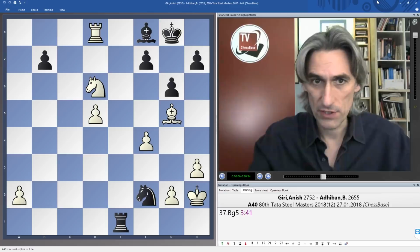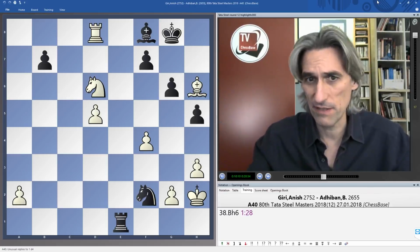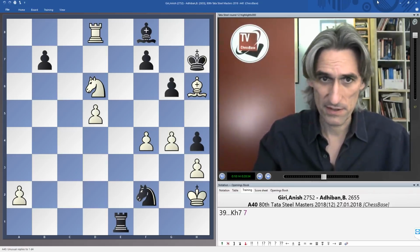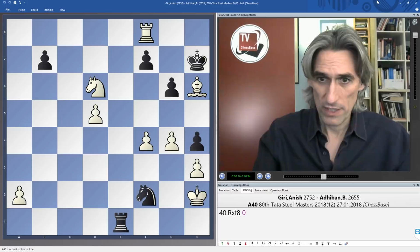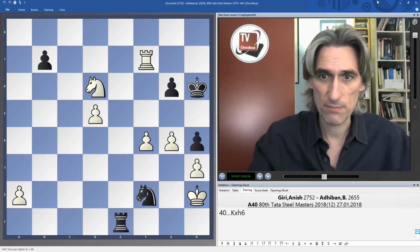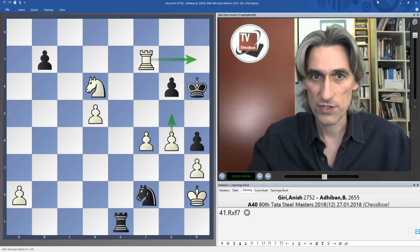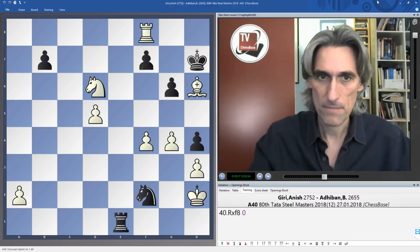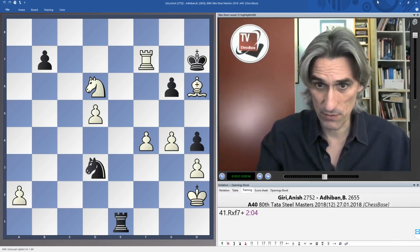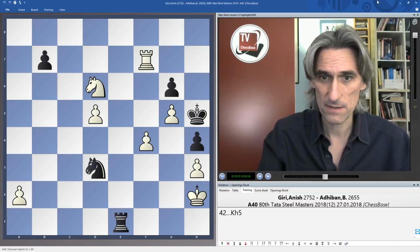Bishop g5 looking to come in here. Adhiban looking to set up some kind of mating net, but g4 just gets out of trouble, and now white is a piece up. If king takes bishop, then rook takes f7, followed by g5 and rook h7 mate. So in this position, knight d3. This is the game continuation. Once again, this leads to checkmate.